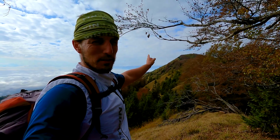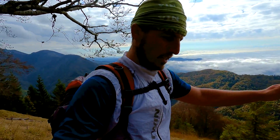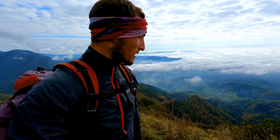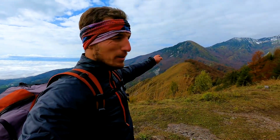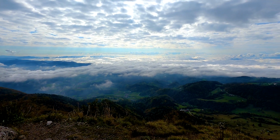Top of the mountain I go is down there, so I just follow the ridge and then I'm gonna descend down to the valley, eventually reach the source of the river. So just made it to the fake peak. It looked like this is it, but it's actually the one behind. All the fog still there.